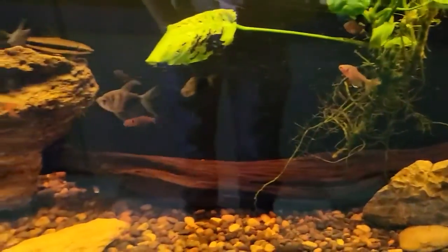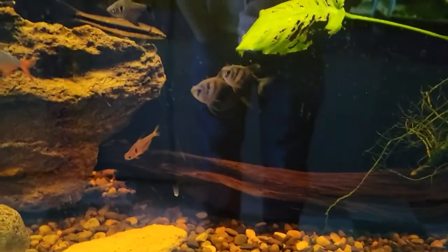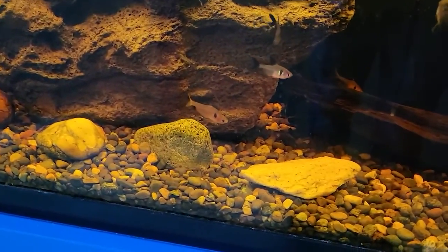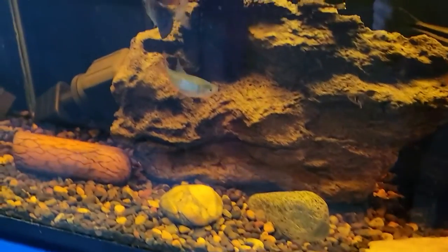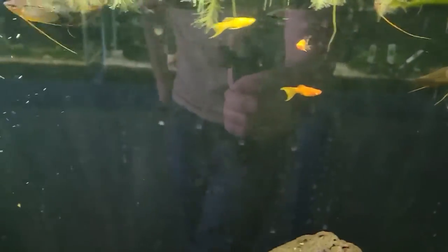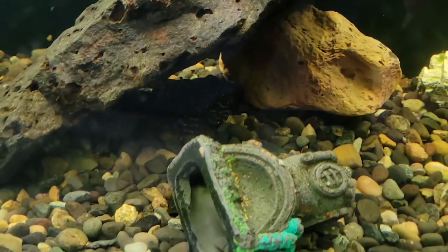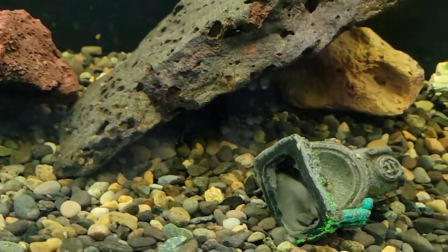Okay, moving on. We've got our sort of hodgepodge tank of donations, and there's a lot of black skirts in here. There's a Serpae, there's Buenos Aires, a bunch of random stuff. Over here we've got pearl gouramis, along with a bunch of lyretail mollies. And I believe down there is a tiger pleco. And there may be pictus cats hiding in here as well.